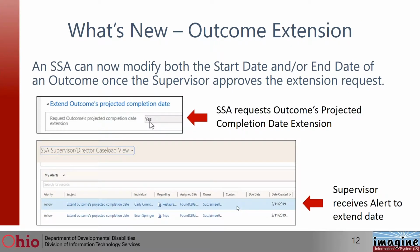Okay, so also with completion dates. Currently, when an SSA needs to extend the completion date of an outcome, they select yes in the extend outcomes projected completion date section of the outcome. And this will send an alert to the supervisor. I think it used to be a notification, but they were getting so many notifications, there's a request, I believe, to have it become an alert. So now it'll create an alert to the supervisor.